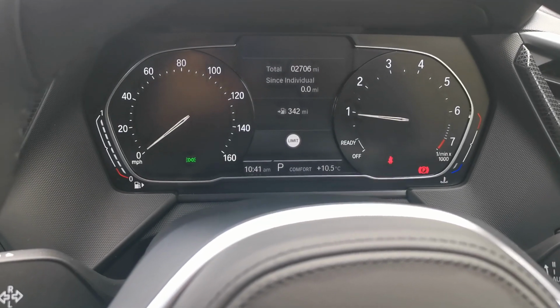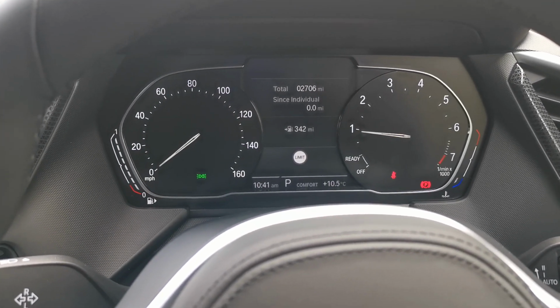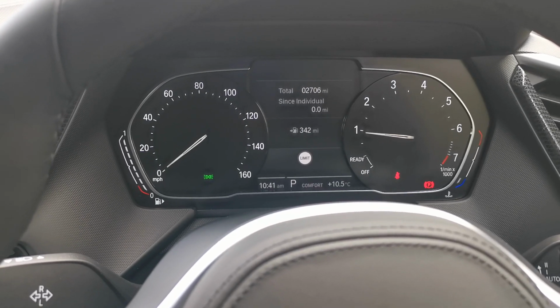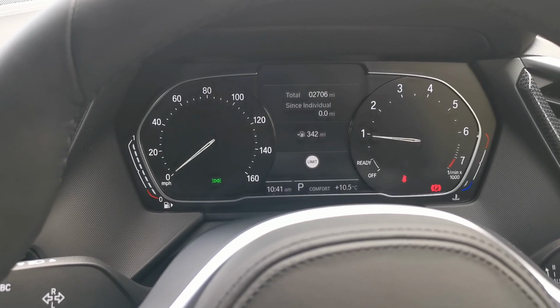Moving back up, this car has got 2,706 miles on the clock. As I mentioned, it's a November 2020 registered vehicle, and this has been one of our ex-demonstrators, so we've been registered to ourselves as the first owner.